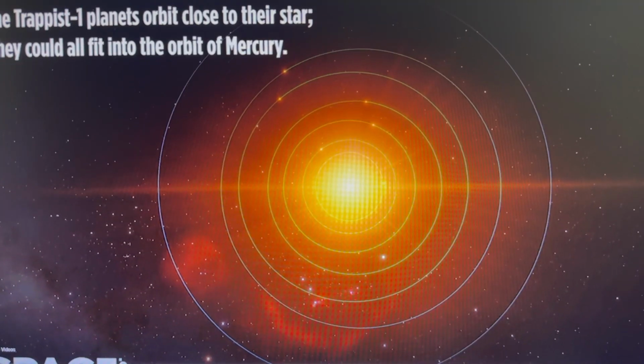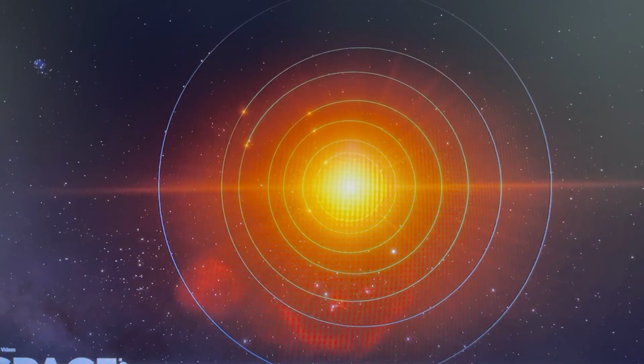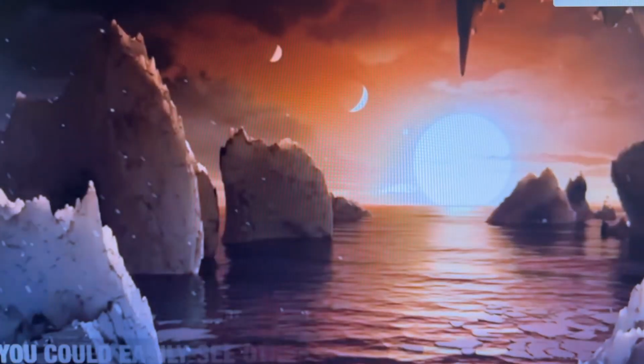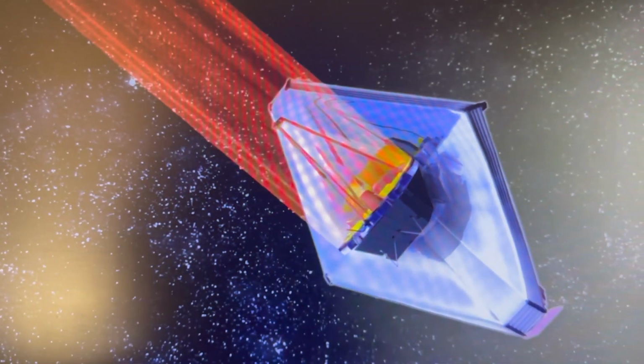Evidence is that around a very nearby, cold, small star, we found seven rocky, Earth-sized planets, all of which could potentially have liquid water. James Webb is going to characterize the atmospheres of exoplanets using a technique called transit spectroscopy.